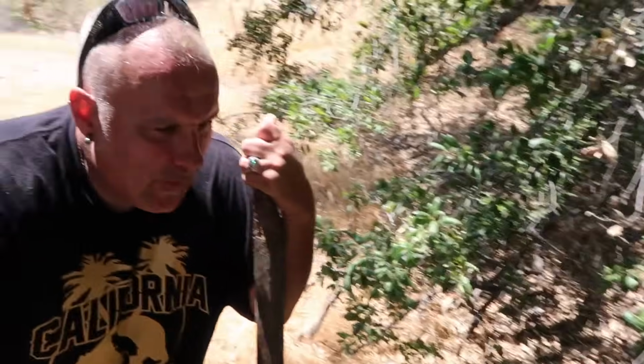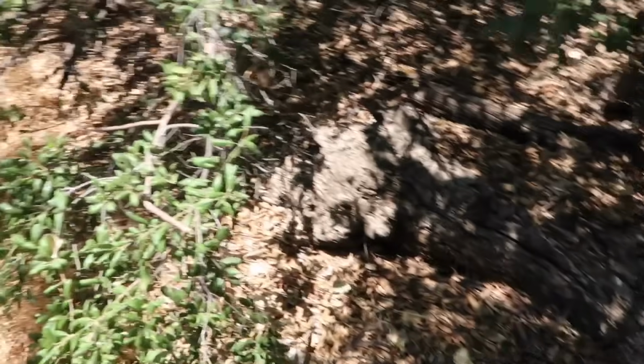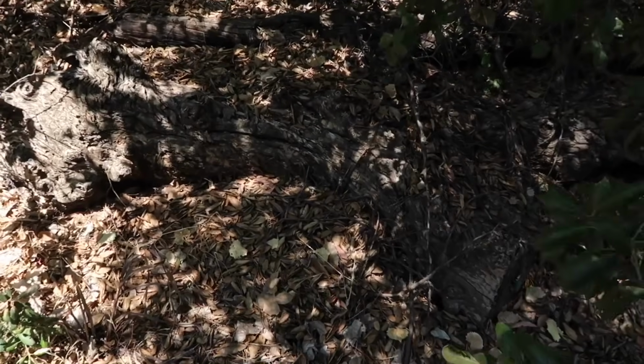Would you say that that's awesome? I'd say that's incredible. No, would you say it? I would. Because you get it? Because it's made of, it's a tree.